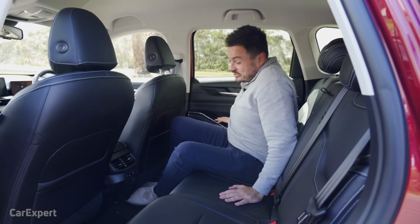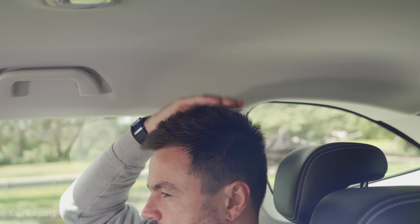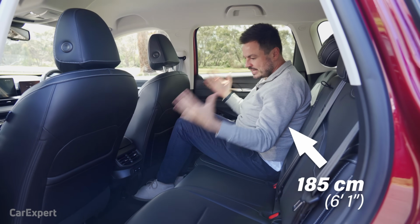Second row, there is a surprising amount of leg room here. Have a look at this. I have loads of knee room, toe room is good, and headroom is excellent. And that's despite the fact this seat is pretty much all the way back. So there is a heap of room here.